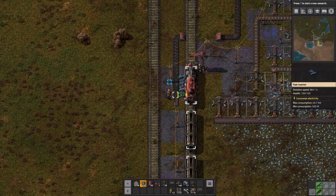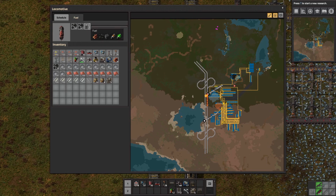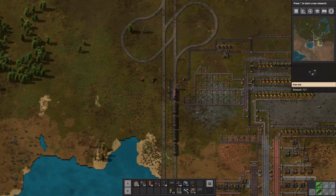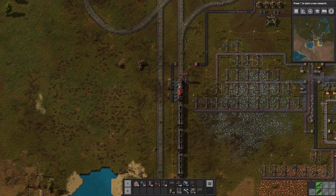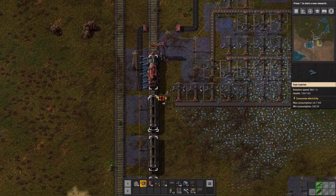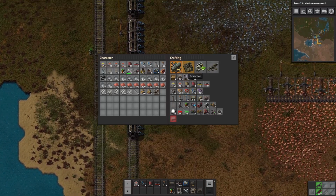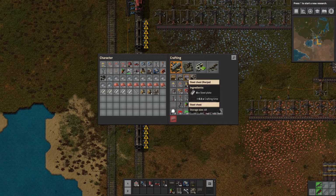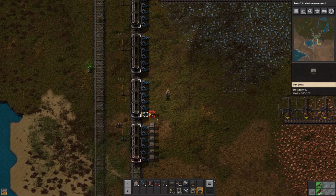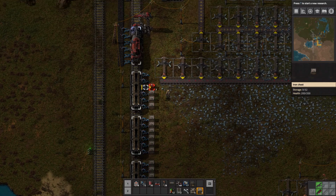There. And now that will fill correctly. We can set the schedules after we're done making this. There, and now the output can be here. And feed into these chests here. And then, once they're offloaded, they can be gradually fed out.